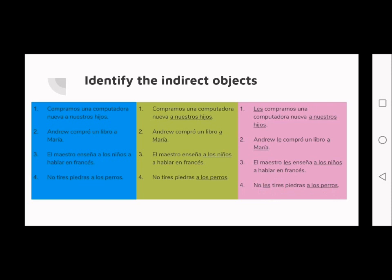What I basically want you to identify here is that in all the cases we put the indirect object pronouns before the verbs. So: les compramos. Andrew le compró. El maestro les enseña, which is to teach. No les tires, which is to throw. If you notice, they always go before the verb.